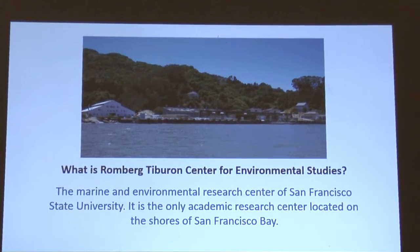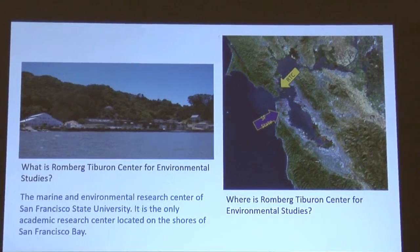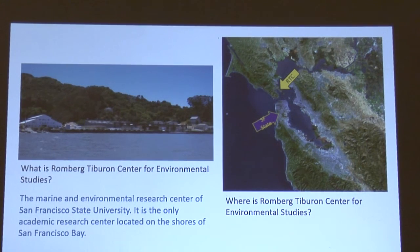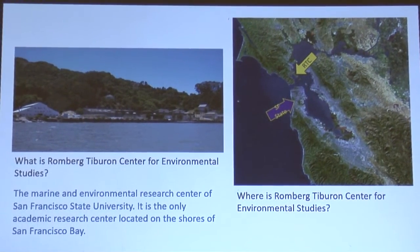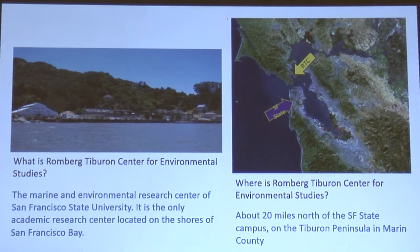And so, where is Romberg Tiburon Center for Environmental Studies? Maybe you guys know that. Have you paddled by it before? Oh yeah. All right, so this map here shows where San Francisco State is in relation to RTC, as we call it for short. So it's about 20 miles away, right on the Tiburon Peninsula.